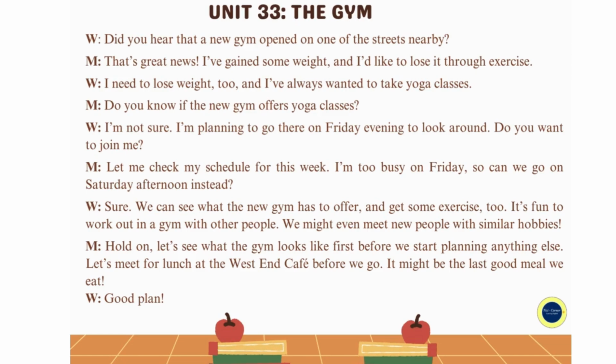Hold on. Let's see what the gym looks like first before we start planning anything else. Let's meet for lunch at the West End Cafe before we go. It might be the last good meal we eat. Good plan.